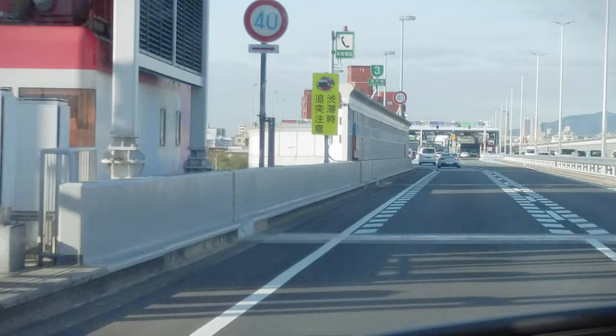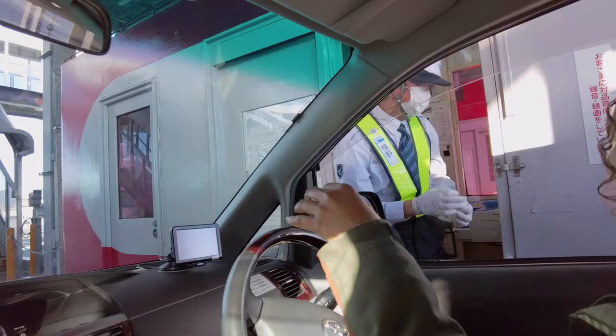I just love how Japanese people do their job. Courteous, full of self-respect, and always eager to be of service to others.